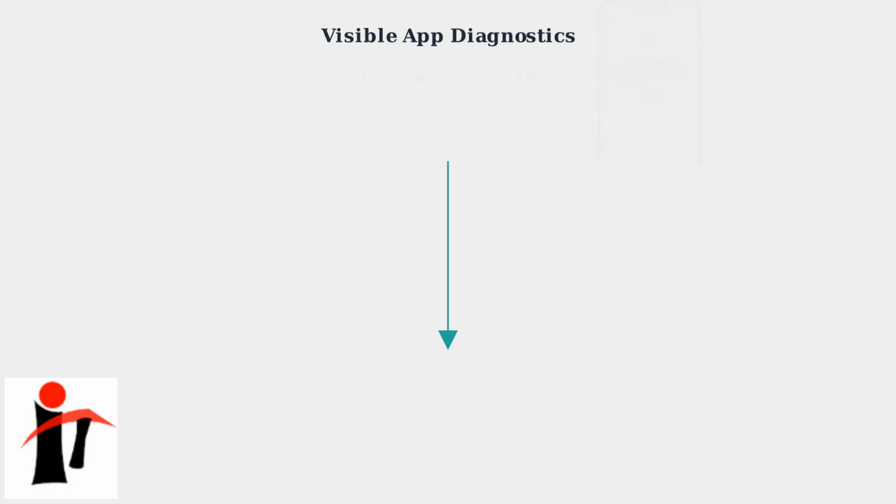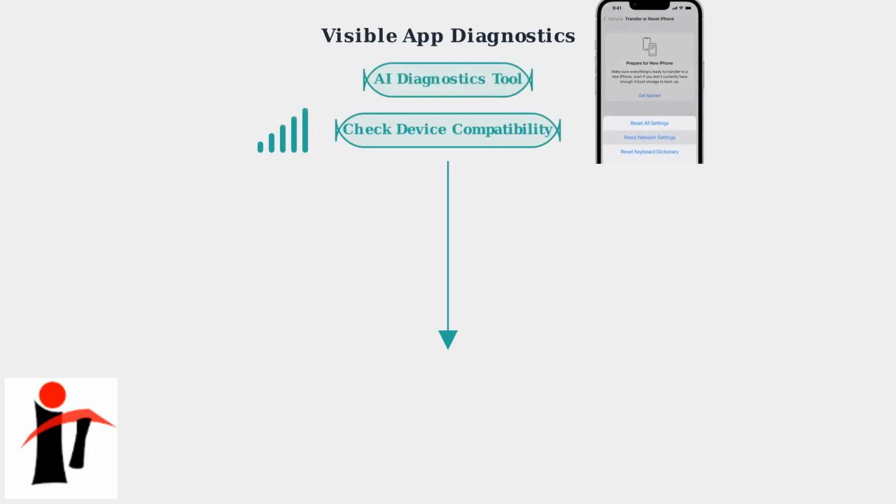Visible's app now includes built-in AI diagnostics to help troubleshoot issues. For persistent problems, verify your device is compatible with Visible's network, as some older or non-Verizon devices may have compatibility issues.